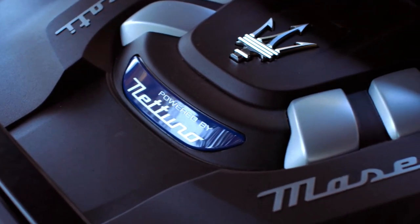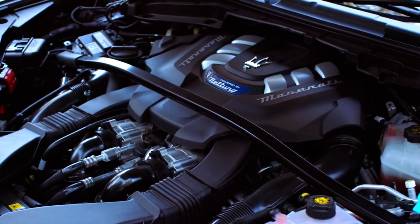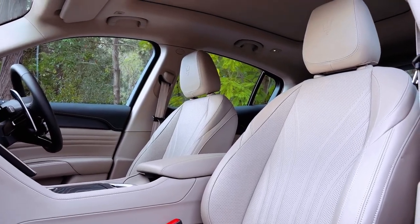The Grecale achieves efficient fuel economy, particularly in models equipped with the Turbo 4, with EPA ratings of 22 miles per gallon city and 29 miles per gallon highway.